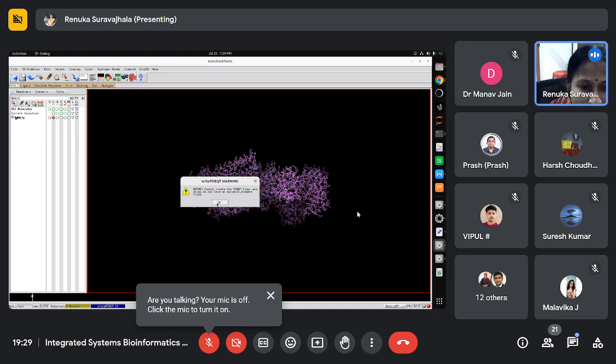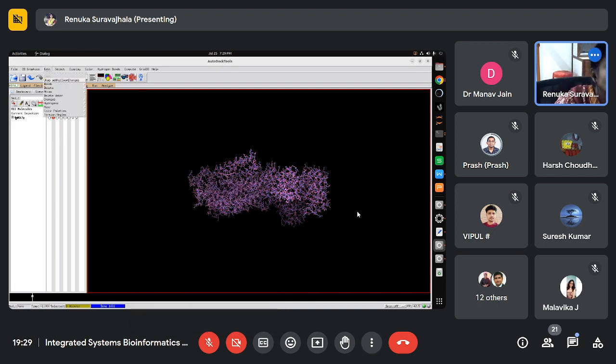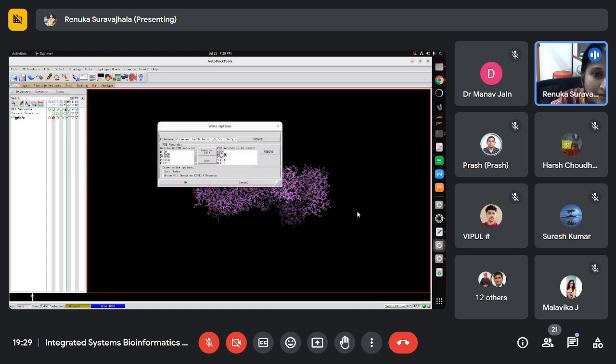Now cannot create all my, just wait. Oh, I forgot to assign the AD4 type. So I have to add the AD4 as well. If you add here, you have the option to add atoms with assigned radii, where it should be assigned as AD4 type. So once it is done, then only it will be able to save.